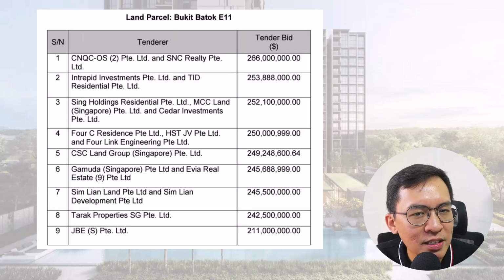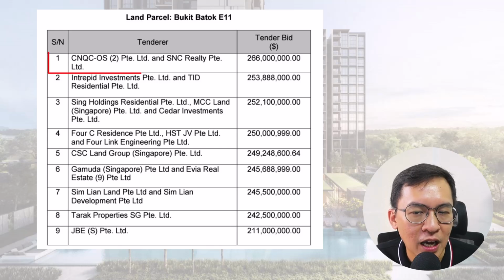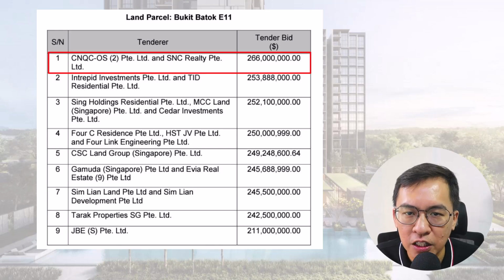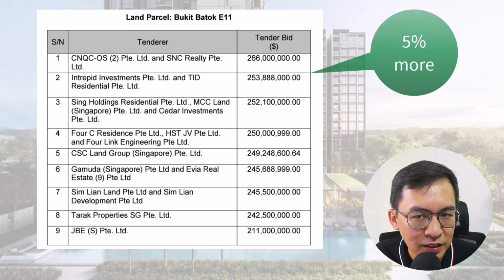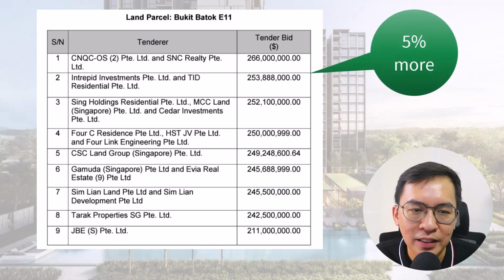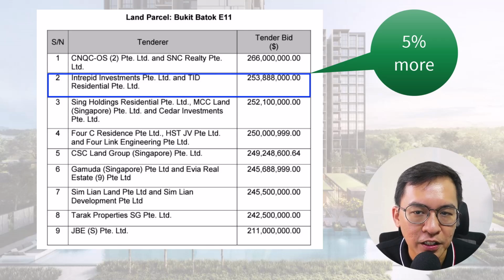This GLS site attracts a total of 9 bidders. The winning developers are Qingjian Realty and Santorini Construction, which offer 266 million or 662 PSF PPR. This is slightly 5% more than the second bidder by a joint venture between Hong Leong Holding and TID. In my opinion, this is a fair land cost that they have paid.